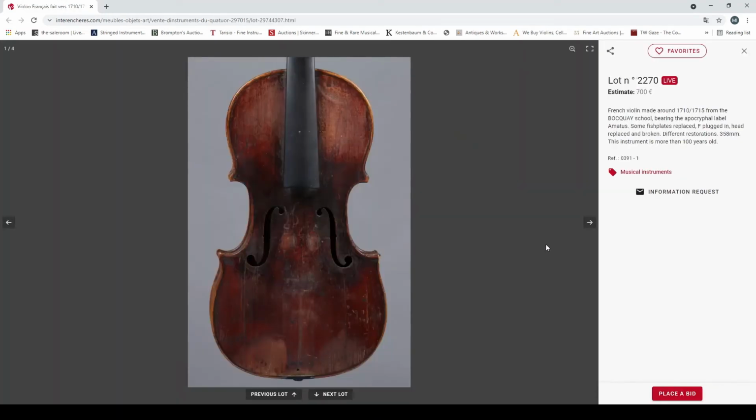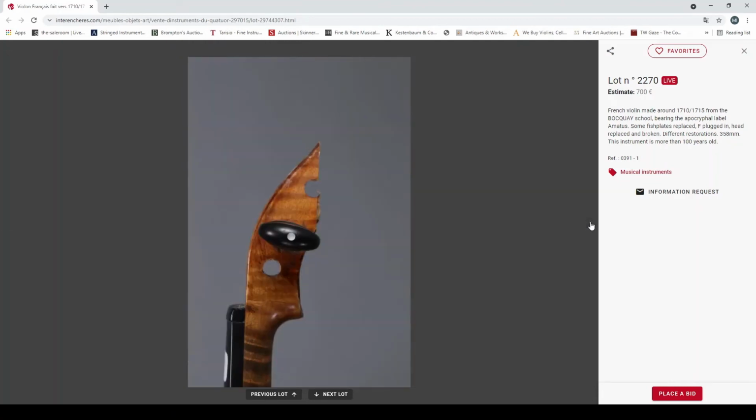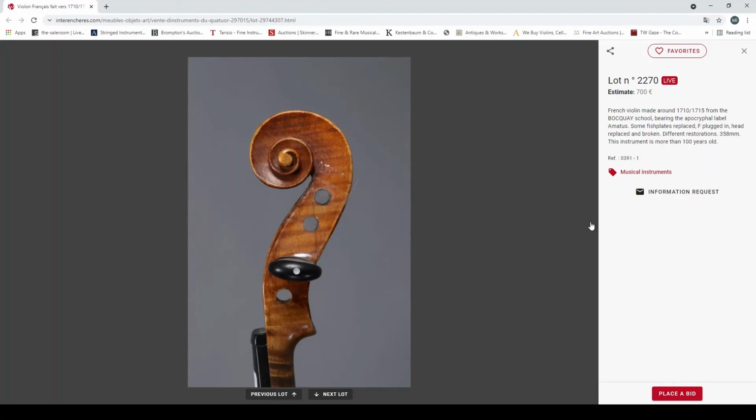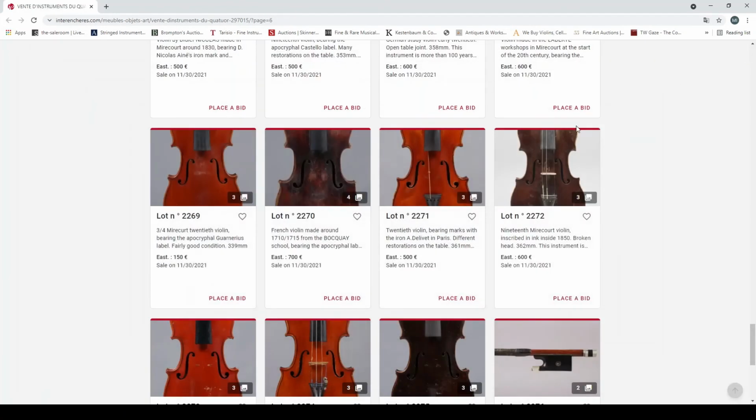French violin made around 1710, 1715 from the Bouquet school. Oh, interesting. Some missing, it needs a bit of repair work there, but curious nevertheless.